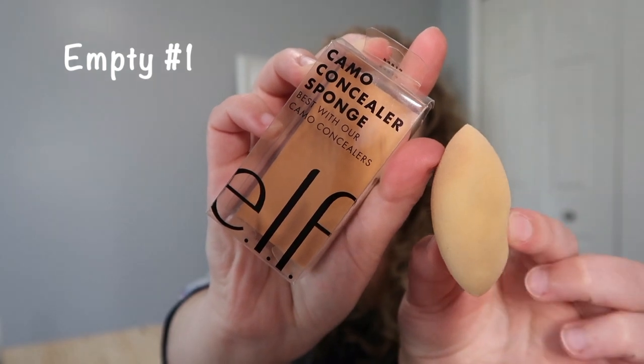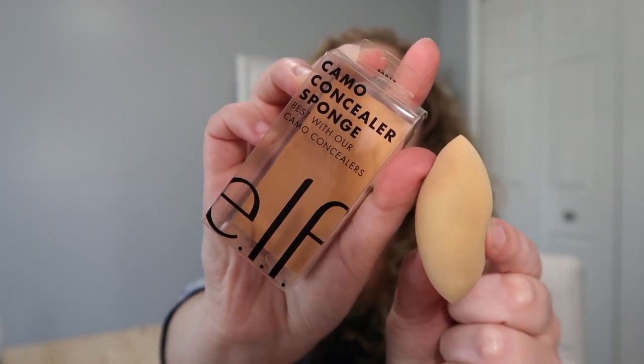So I am getting rid of this makeup sponge, and this is from e.l.f, the Camo Concealer Sponge. And I actually really liked this for foundation. I used it maybe a handful of times for a concealer, but mostly for foundation, and I really liked this. This was a really good one, and I would definitely consider picking it up again. I am back to using my Real Techniques sponge, and I like both of them. So this is a good one if you can find it, and it's a good price. I recommend picking it up. I will probably purchase this again at some point, and yeah, it was a good one.